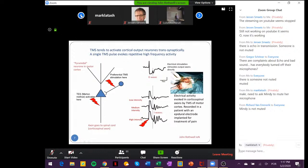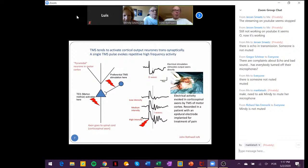We want to know what happens when you stimulate the brain. As I said, it's much more complex than stimulating the nerve, and I think it's worthwhile just spending a couple of slides illustrating how complicated it is, because if you want to use TMS, you really need to know how it works. So if you stimulate the motor cortex, in the motor cortex you might find these pyramidal neurons in the cortex, and they have the axons, the corticospinal axons that go to the spinal cord. When you stimulate with TMS, you usually activate inputs to the corticospinal neurons, excitatory inputs that make them discharge and then produce activity in the spinal cord of the muscle.